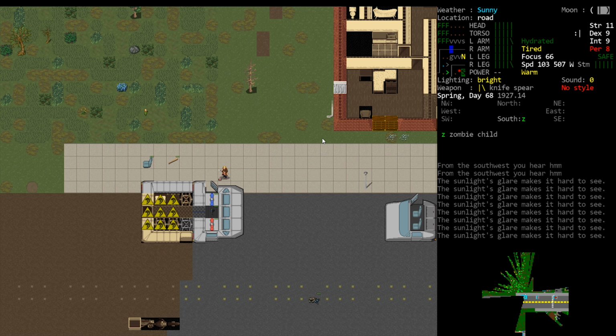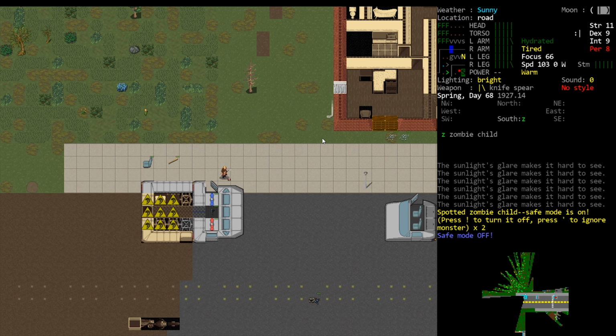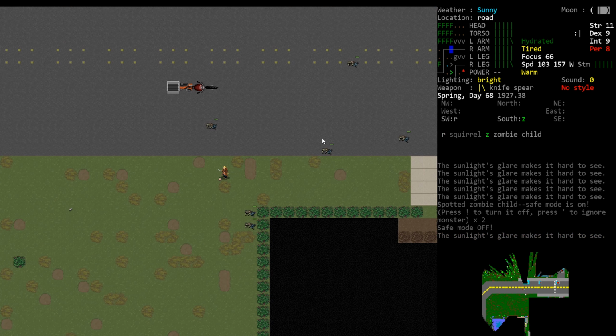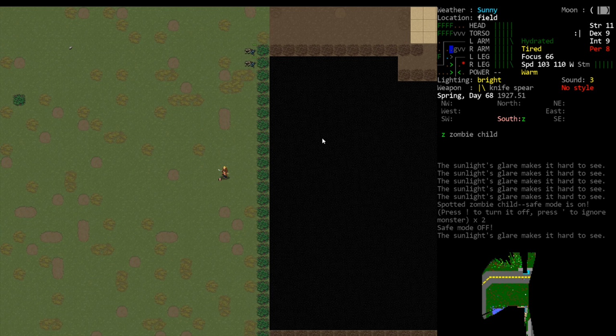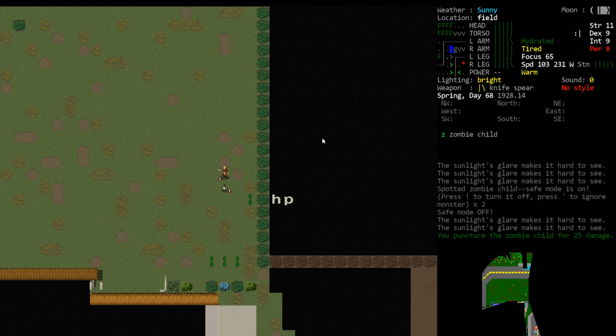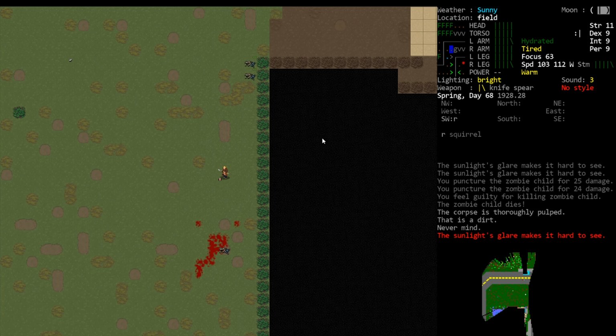Child spotted. Sure, we should stop and take a look around. Where are you, zombie child? To the south. We will dispatch you, I think. Why not? You're very far south. We actually didn't really need to come deal with this, but that's okay. Whatever. One less zombie child now is one less zombie child later. In fact, that was resurrected.